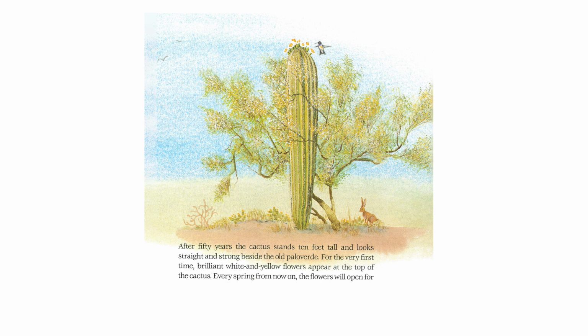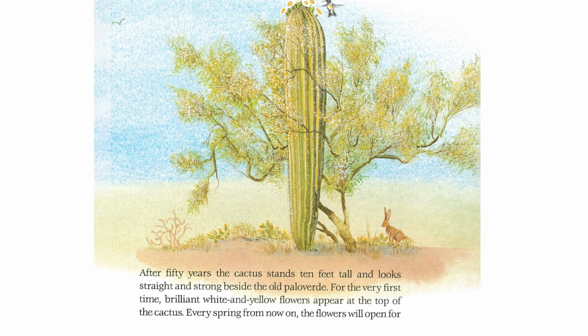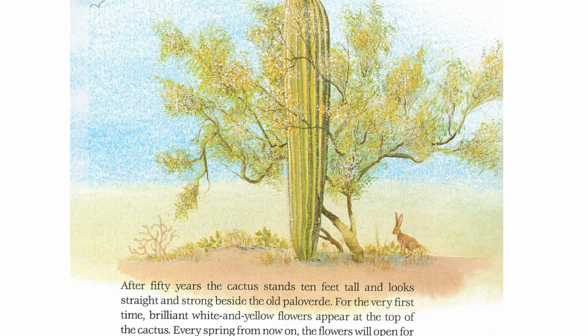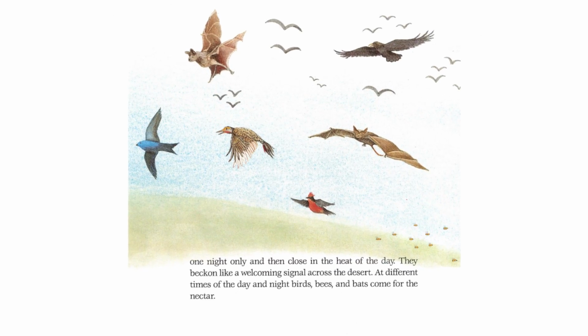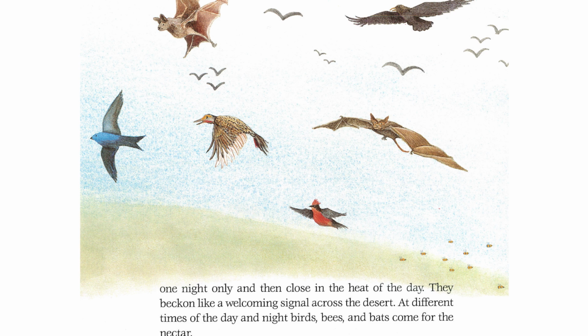After 50 years, the cactus stands 10 feet tall and looks straight and strong beside the old Palo Verde. For the very first time, brilliant white and yellow flowers appear at the top of the cactus. Every spring from now on, the flowers will open for one night only and then close in the heat of the day. They beckon like a welcoming signal across the desert.